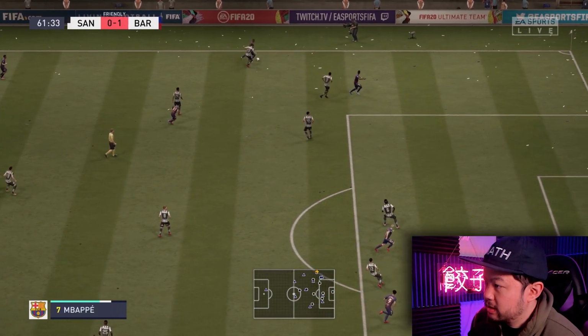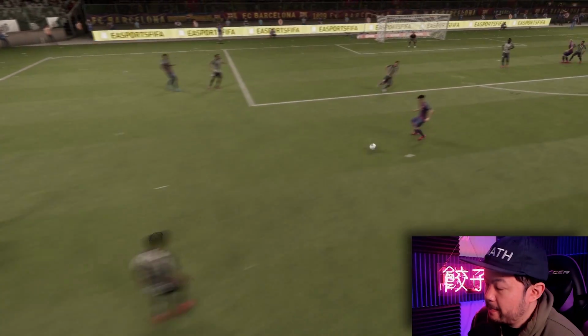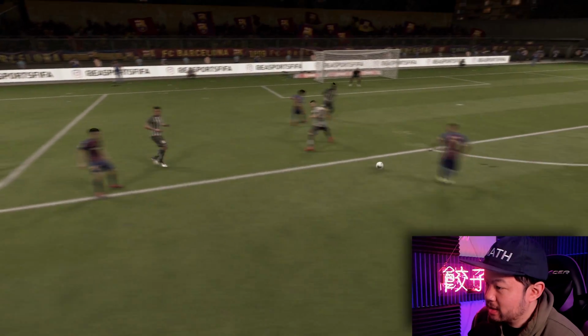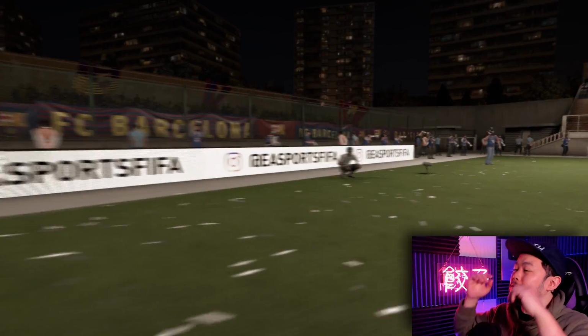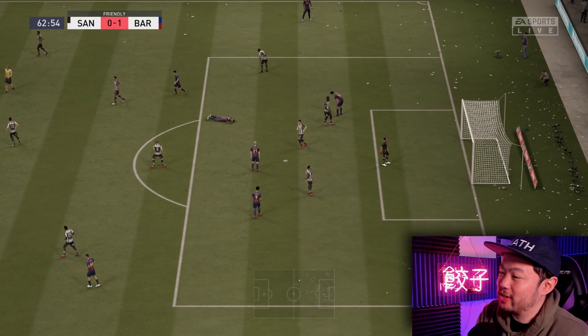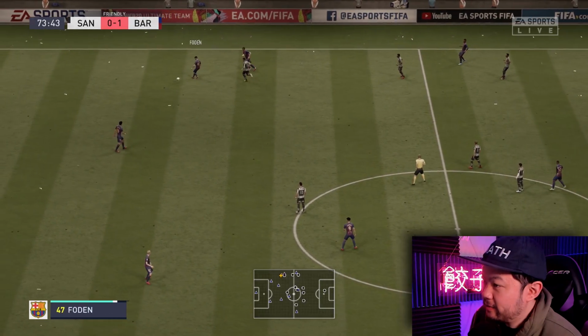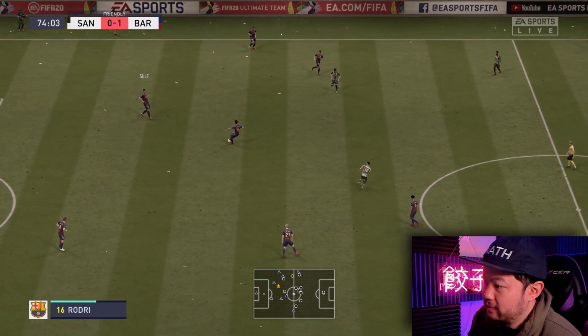Mbappe now. Still holding on to possession. Gets it over to Phil Foden, his first touch of the match. He's inside of the box. He's looking around. Gives it out to Mbappe. Oh, just outside. I thought for sure him hitting this first time, it was going to find the way into the back of the net. Honestly, it's been easy for the young Europeans this afternoon.